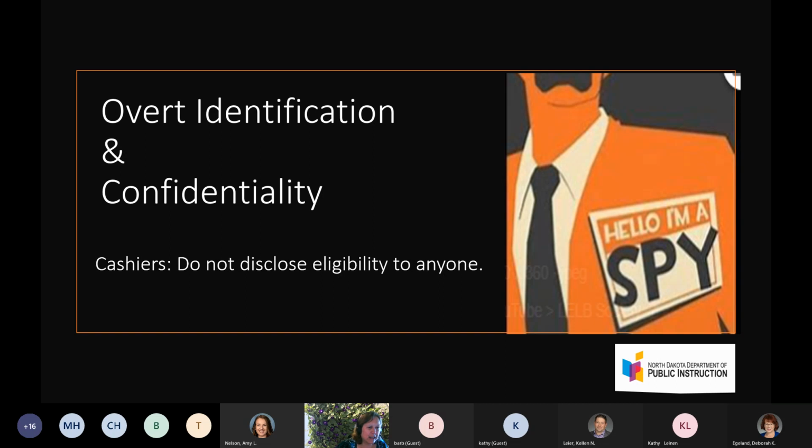And the first one is overt identification and confidentiality. You as a cashier will have access to the eligibility status of all of the students in the school.